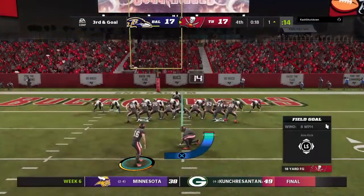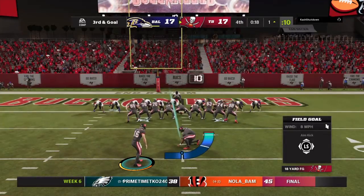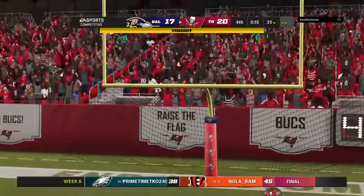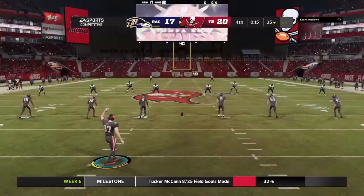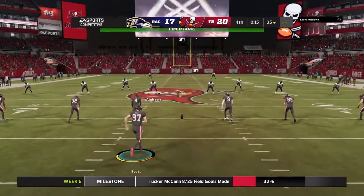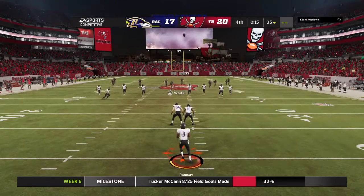So here we go. Maybe the biggest kick of the game forthcoming. This to almost certainly win the football game. McCann's kick is good. And the sideline celebrates as they have taken the lead in the final minute. So there was a little meat on that ball, a little more than a chip shot considering the circumstances, but he's able to bang it home in what should be the game winner.